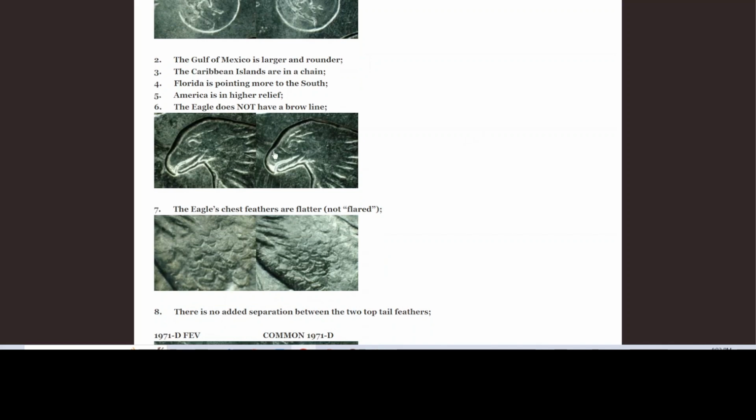This is a common one in the friendly eagle. There is no incuse furrowed brow, whereas in the standard plain Jane 1971-D there's a furrowed brow here. There's an incuse line here that gives it a more fierce appearance than the friendly eagle without that furrowed brow. So sometimes you can pick that up in pictures depending on the quality of the picture, but you can certainly pick it up in hand, either naked eye or with loupes.